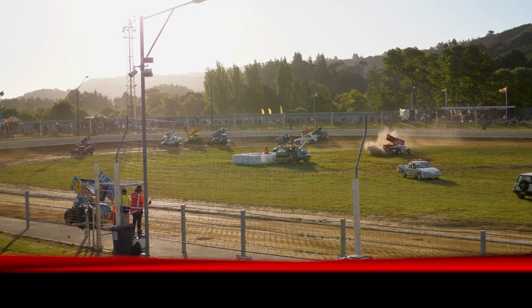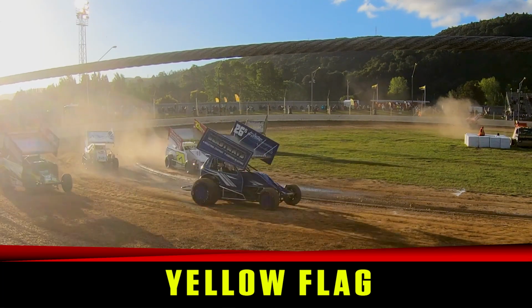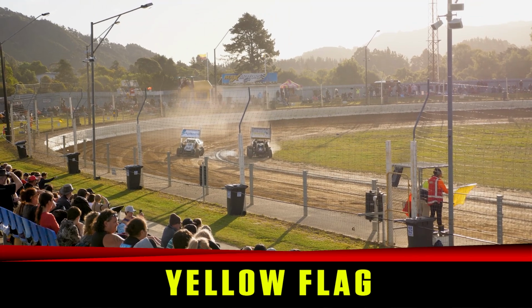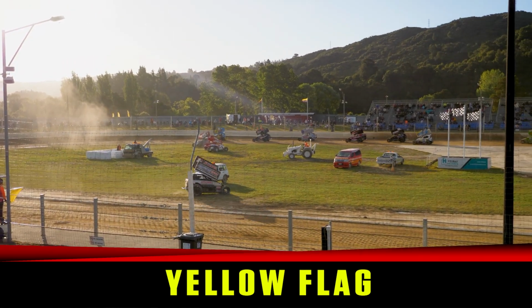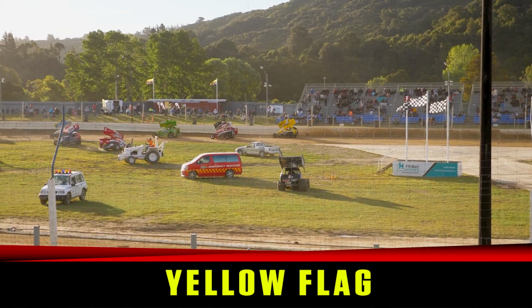Look at that. That was not fortunate. And Brian McPhee spinning out there. Brad Lane on the inside of the field. It looks like Jason Kalin, 12S, also has a bit of trouble. Oh no, the 1NZ, the very fast car of the 12S, Jason Kalin. This is not a good start. And Brad's pulling into the middle of the field. I think that means he might have been finished for this heat.